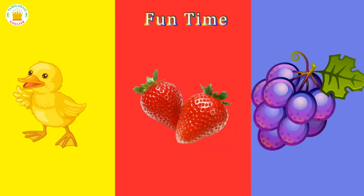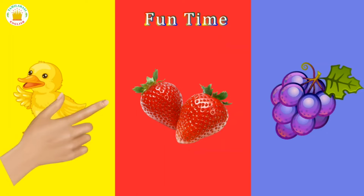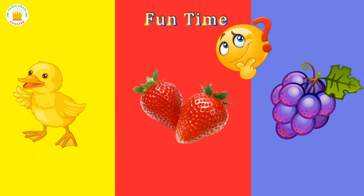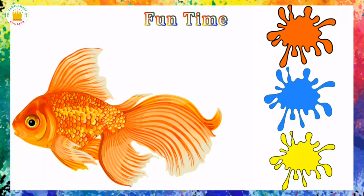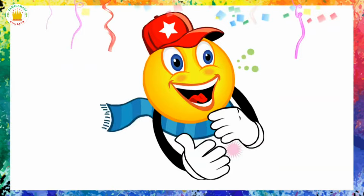Grapes. Which one is in red color? Strawberry. Which one is in yellow color? Golden fish look in which color? Orange! Congratulations to all for your correct answer.